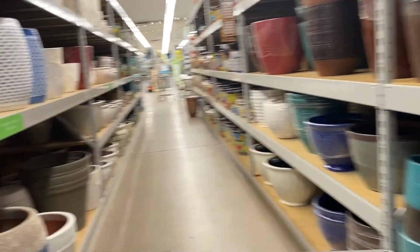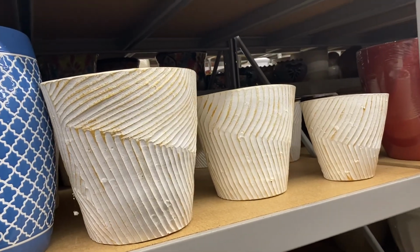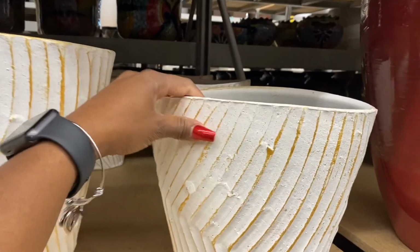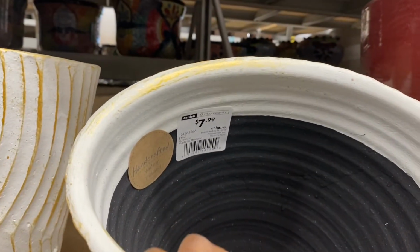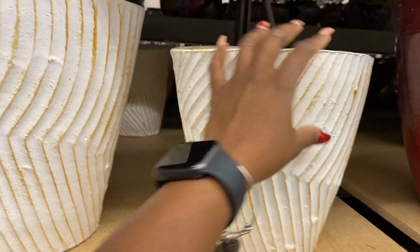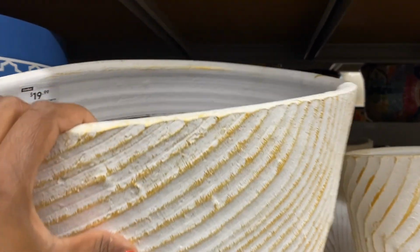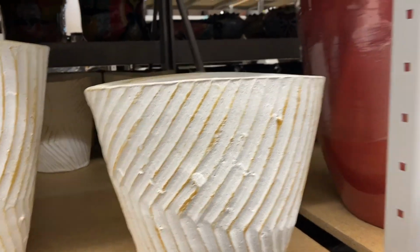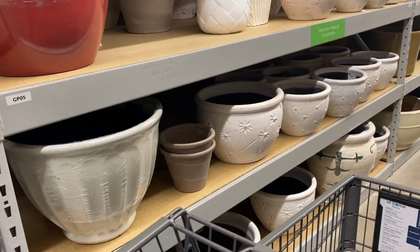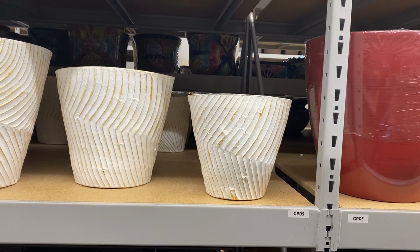Now, I know I complained about some expensive things, but I was shocked to see these pots at this price. $7.99. Oh my gosh, I'm loud. That's it? $12.99, $19.99. As you can see, I kind of did a double take. I wanted the pot so bad.